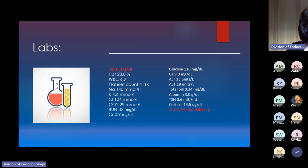Now, labs were significant for anemia with a hemoglobin of 8.8, rendering the HbA1c unreliable. It was 7.2%, but the rest of his labs were significant in that his electrolytes were normal, no hyponatremia, no renal or liver dysfunction, which are important in hypoglycemia, as I will get to. Glucose was 116 on admission, and his TSH was 0.6 and cortisol 14.5.